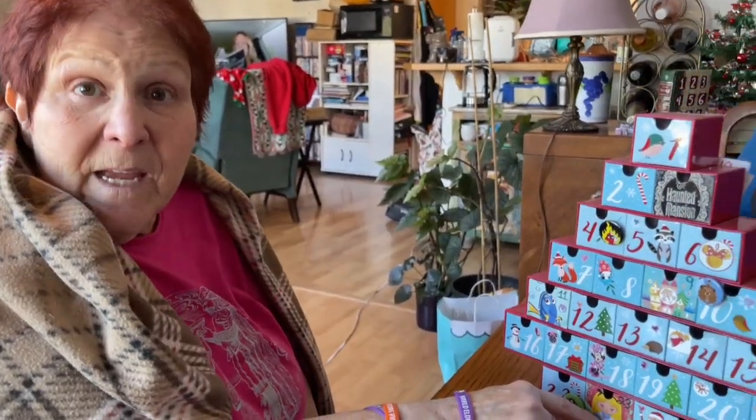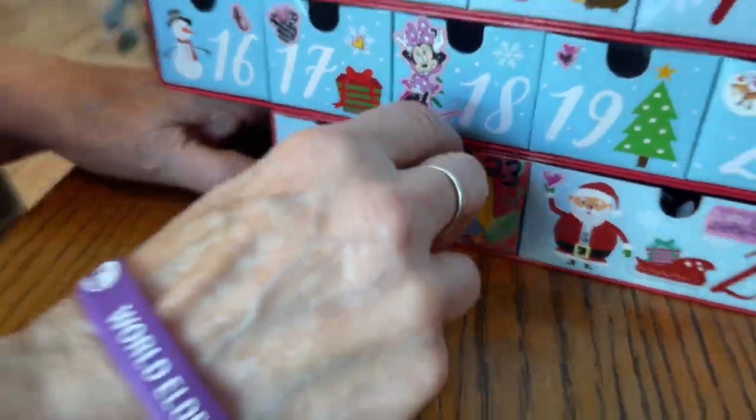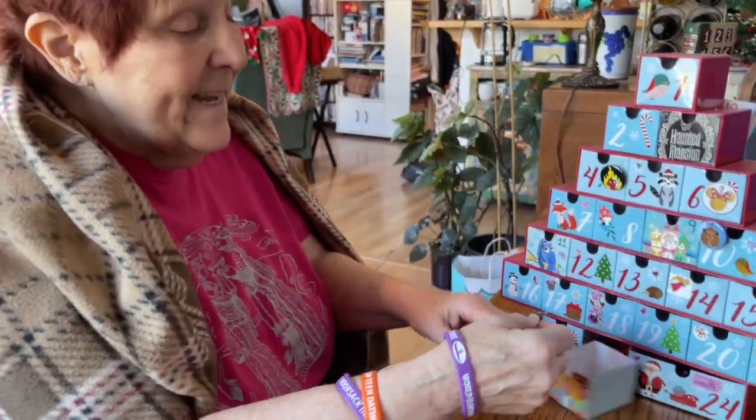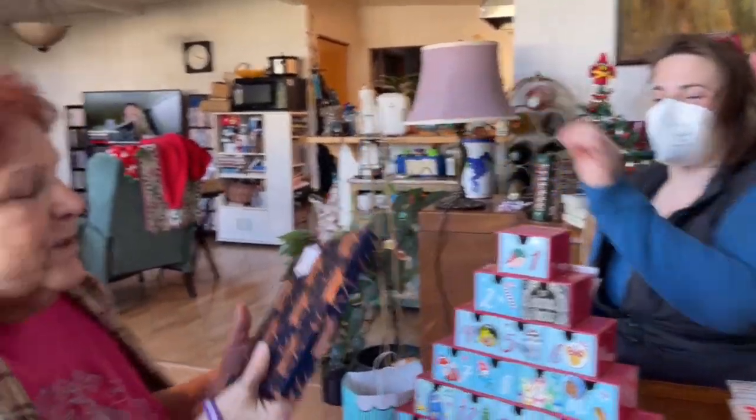It's day 23. Woohoo! And day 23. Is that Alice in Wonderland? That is Alice. Okay. Very nice. What do you got? It's a book day. It's a book day. Okay. 22, the one on top. Woohoo! Oh, day 22, nice. This is our last book.